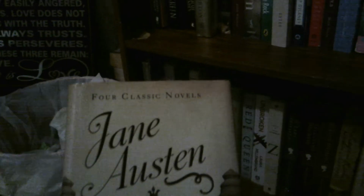On my last shelf, I have this angel that plays music that was given to me by a lady at church for Christmas. On top here, we have a Jane Austen four classic novels: Sense and Sensibility, Pride and Prejudice, Emma, Persuasion. Here I have, there we go, sorry it's dark.